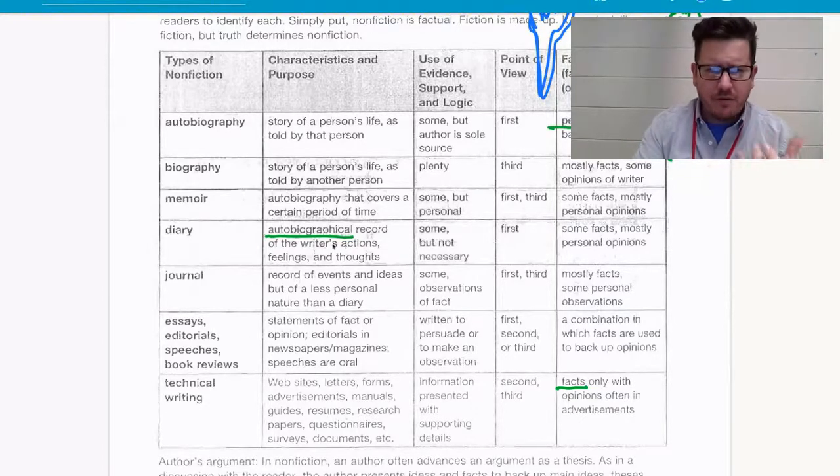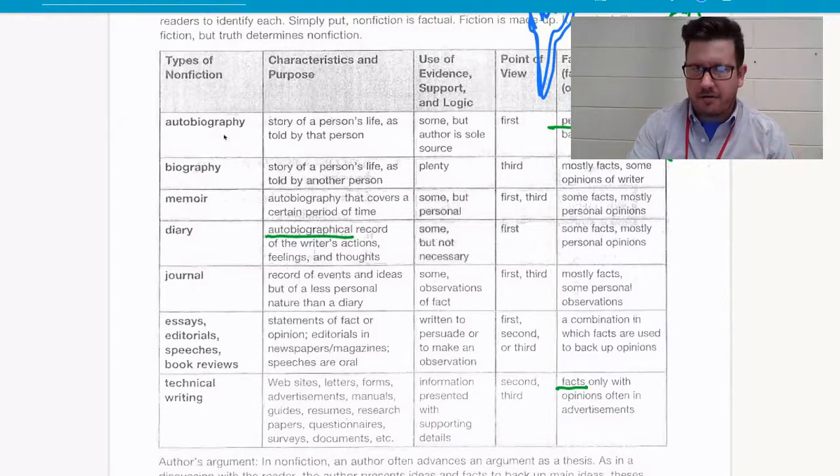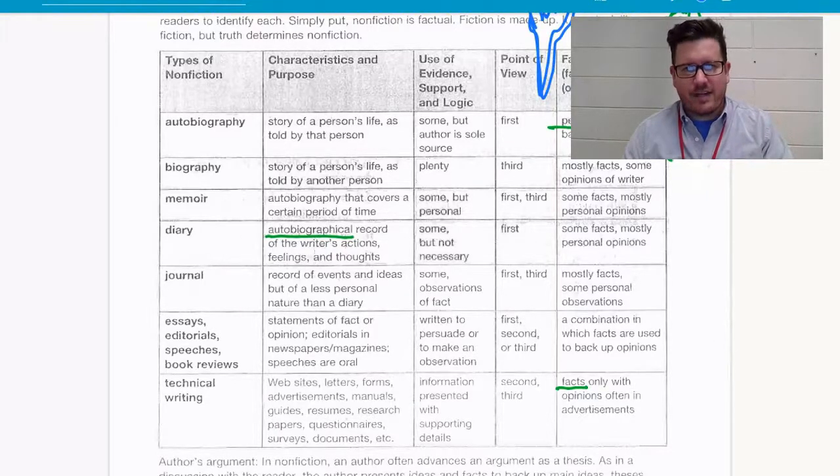So I underlined autobiographical here because when we talk about an autobiography, that means it is a story of a person's life as told by that person. But some writing can be autobiographical but not be an autobiography, like a diary, memoir, or journal. Those are autobiographical because they're written by the person about what's going on with that person, but they're not an autobiography. So we're going to focus on memoir here specifically, and essay for our first selection.